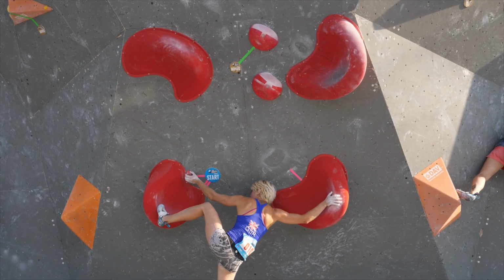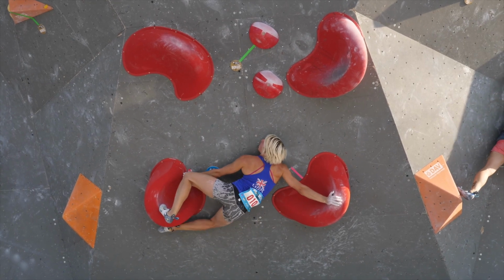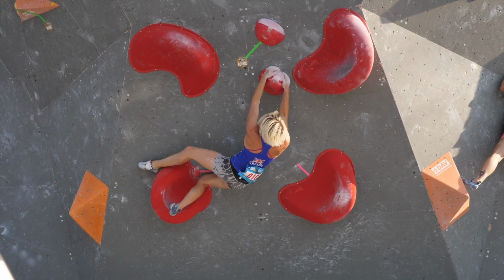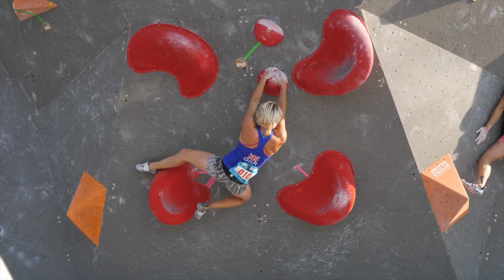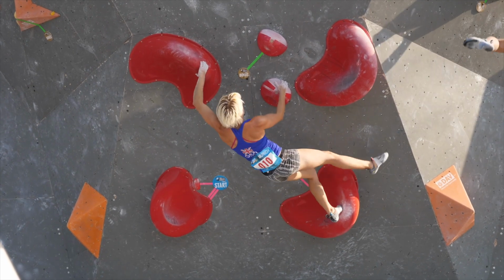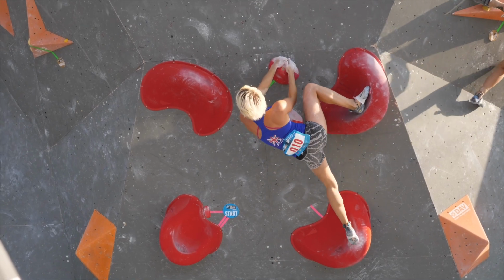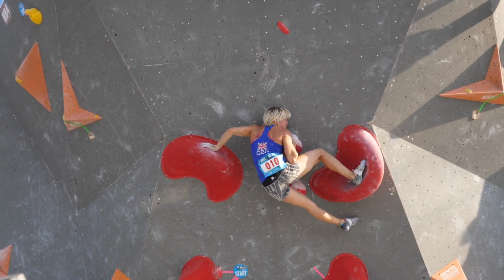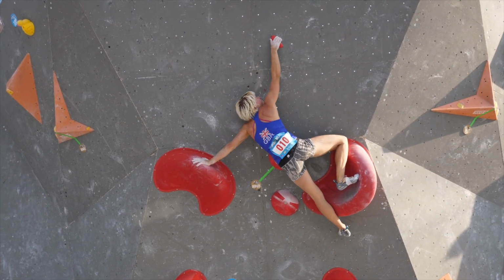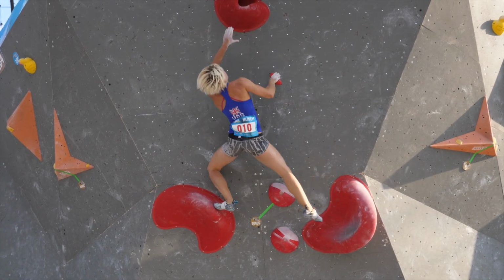And the last one, it was difficult to move and find the balance to move every hand. There was a lot of different beta with toe hook, heel hook, and I think there was 1,000 beta to do this one. The last part was to mantle on the left hand and crimp the last hold, and then go pretty fast to the last hold, which was really good.